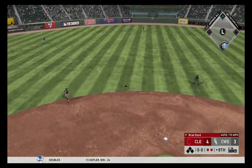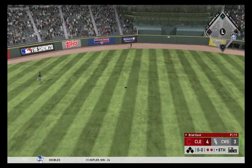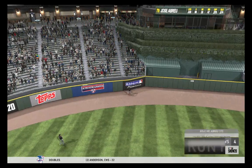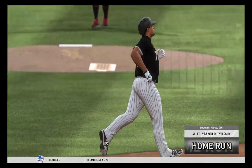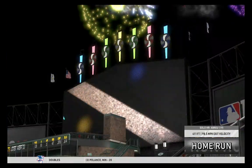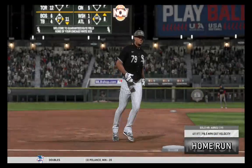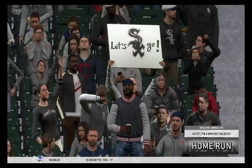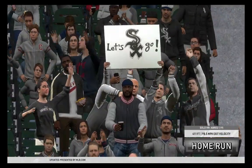Here's a swing and a long drive high in the air and deep to center field. And as is heard on television all throughout Chicagoland, you can put it on the board. Yes! So it's a solo shot to dead center. And just like that, this ball game is all tied.